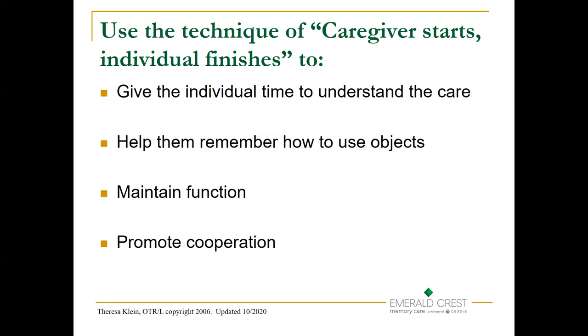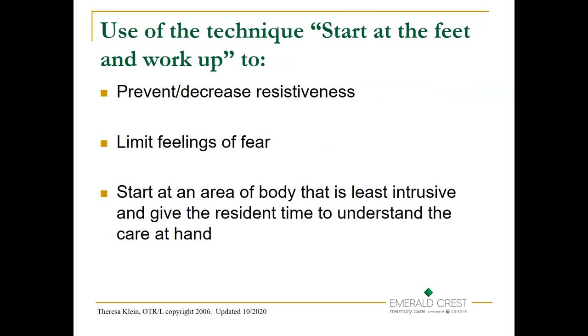And usually the wheels will start turning in their mind and they will then understand, oh, I have to pull it over the rest of my head. So by you starting, it gives them time to understand and let it click what you're trying to do for them, how you're trying to help them, and helps them remember how to use things. And it keeps them functional and promotes that cooperation. Because again, if you're trying to do all the work, they may resist that because it can be overwhelming or scary. So partner with them and use that caregiver start, resident finishes approach.